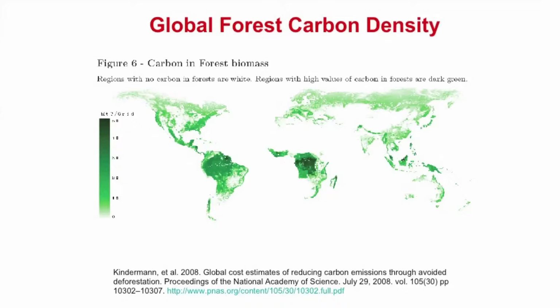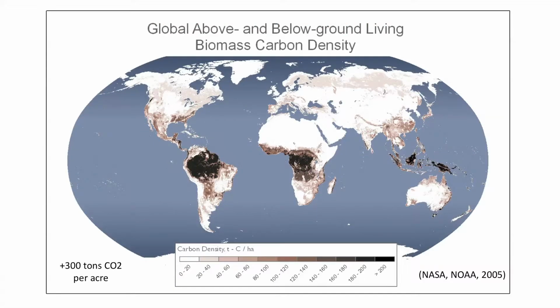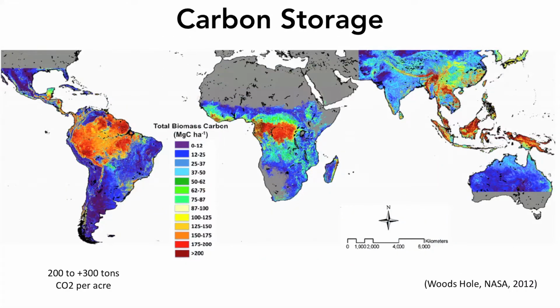These are various mappings of what's called stored carbon. A carbon sink is not the idea of a sink in a bathroom. It's the idea of something that goes into a place and stays there for a long time. So the carbon goes into the forest's tree biomass, like we talked about, and also the soils, and stays there. These are comparative mappings of soil and tree biomass carbon storage. When you look at the entire planet, tropical forests are just far and away the most carbon-dense land-based ecosystems. There's one more study.